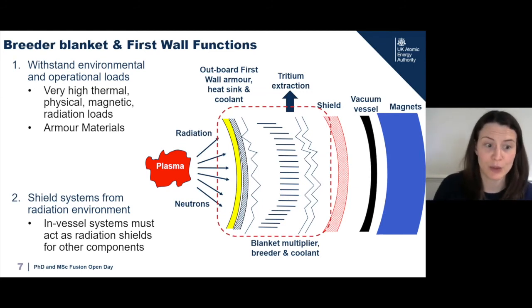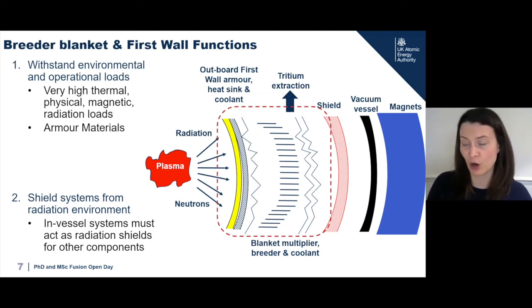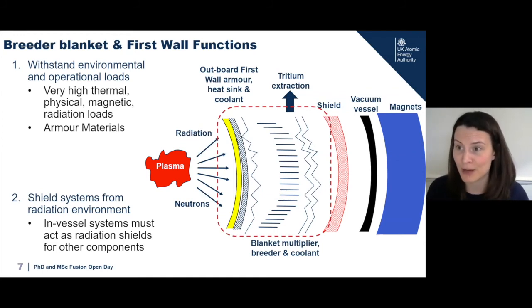What it also needs to do is it needs to be a shield. It needs to be a shield for the radiation environment. So you've got this component, and then you've got everything that's behind it, including the magnets. And ideally, you don't want them to be exposed to the same level of neutrons. They're going to be more delicate, and you want to try and protect them. So you're asking these components to fulfill multiple functions.